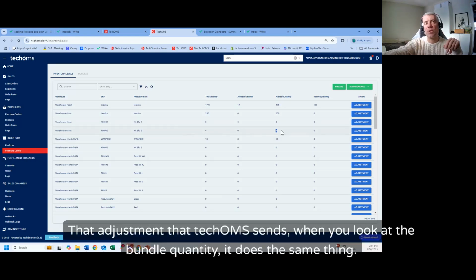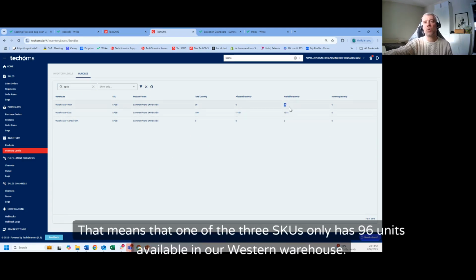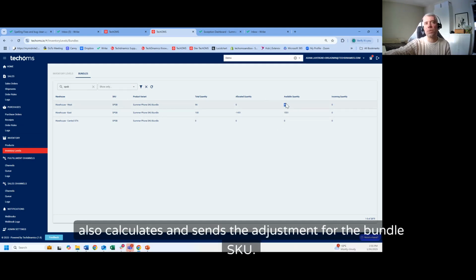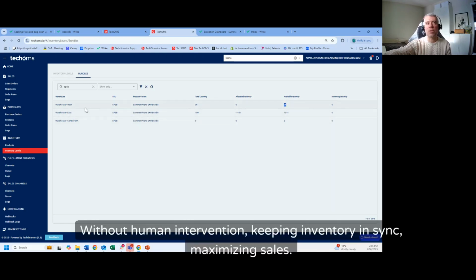That adjustment that techOMS sends, when you look at the bundle quantity, it does the same thing. You can see here we've got 96 summer phone SKU bundles available. That means that one of the 3 SKUs only has 96 units available in our Western warehouse. If the component SKU sells independently, not only does techOMS send the adjustment for the component SKU, because now there's only 95 available, it also calculates and sends the adjustment for the bundle SKU. That bundle SKU would be adjusted down to 95 in that instance, and that would then be pushed to the shopping cart without human intervention, keeping inventory in sync, maximizing sales.